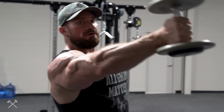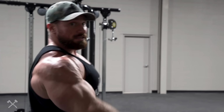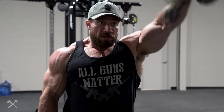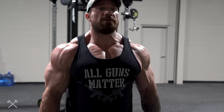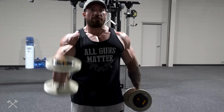I come up, I like to keep my arm parallel with the ground. I don't like to take this above my eyesight, or above my eyes. I don't like to take the dumbbell and go too high up. It takes the tension off the muscle and it feels uncomfortable in a bad way for me. So here, right down, parallel with the ground.